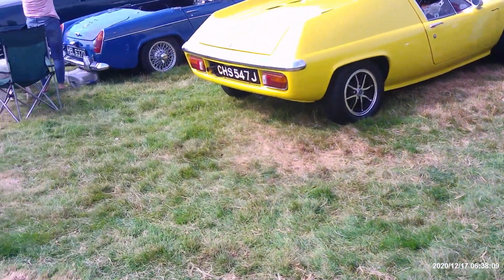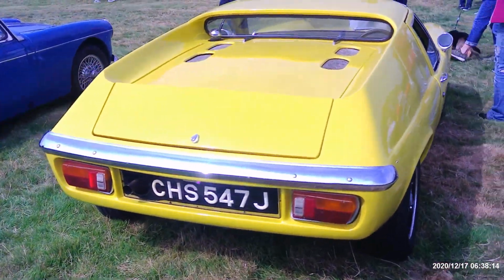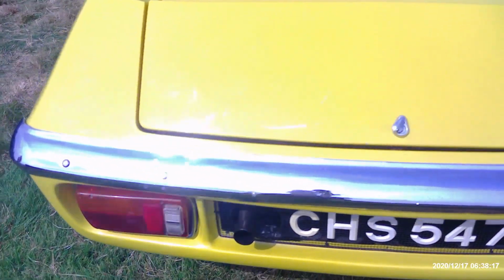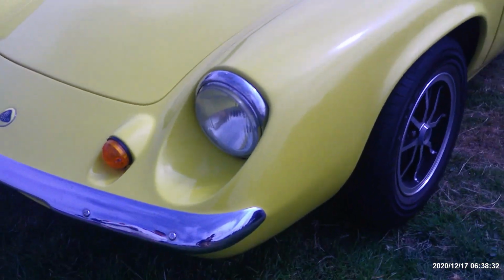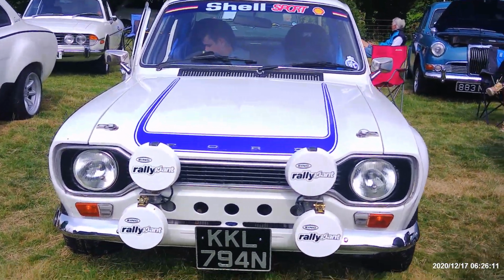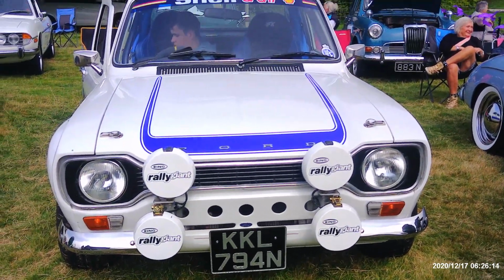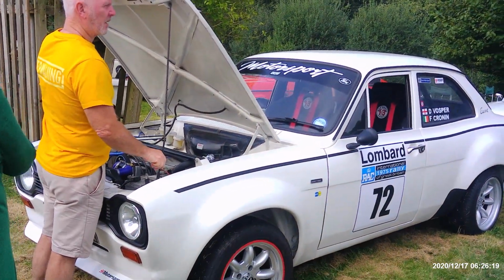Ah! Lotus Europa, I think. Pretty sure it's a Europa. They call it a Europa. Escort. I'm not sure whether it's a Mexico or what it is. But, and another one. Stripped out for racing, I think.